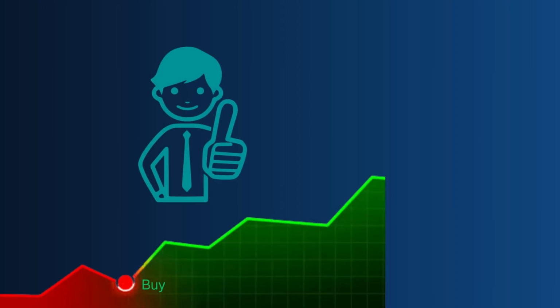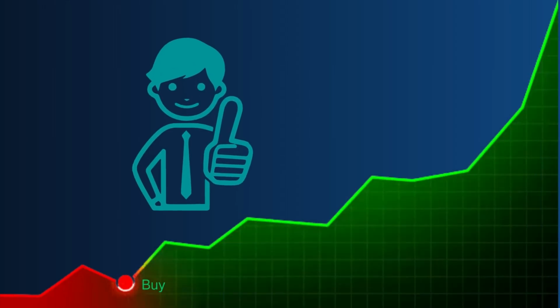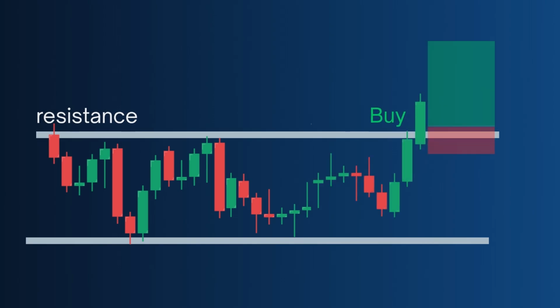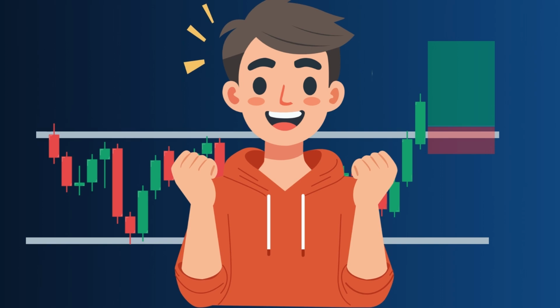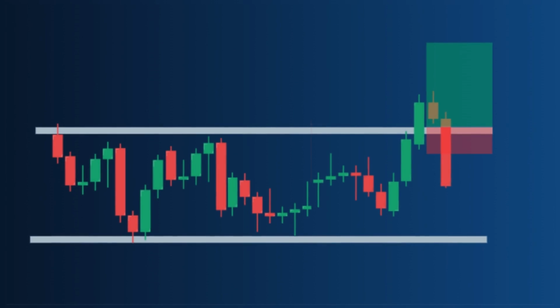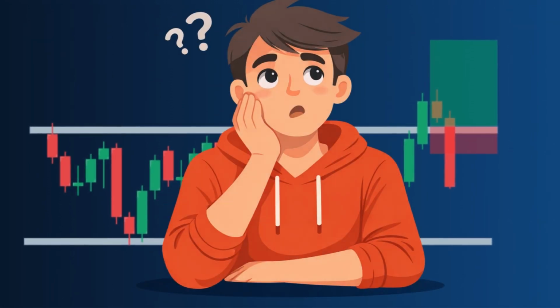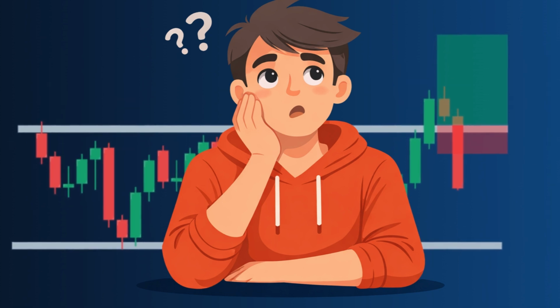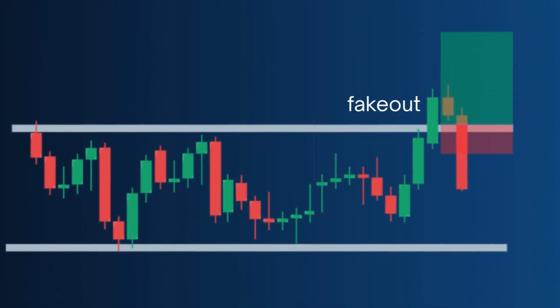Imagine buying a coin right before it explodes. You see the resistance line, price finally breaks it, so you hit buy. For a moment, you feel like a genius. Then the trap shuts. The price instantly reverses, your stop loss gets hit, and you're left wondering, what just happened? That's the reality of breakout trading. Most beginners get trapped in fake breakouts.